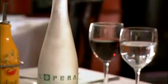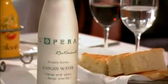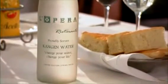I said to my partner, we have to come up with a way of actually creating a niche for it. And at that point, we shopped around to choose the right bottle for us. And little by little, I actually replaced the brand of natural water that we used to use, and now it's only the Kangen water.